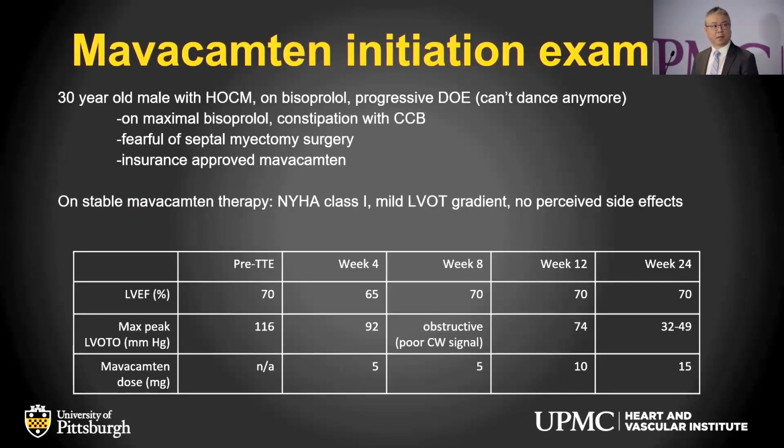This is just one classic case of a young patient who failed first and second line therapy, was able to start mavacamten, and I'll just point out the middle row in the table here, where he started off with a gradient of 116, and now has a gradient in the 32 and 49 range, and is NYHA class 1 and completely asymptomatic. He does line dancing and can actually go back to line dancing now.